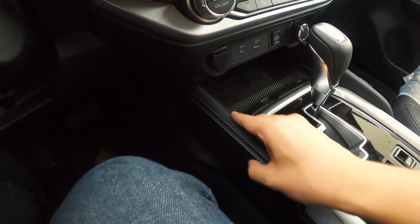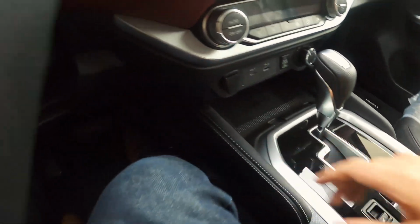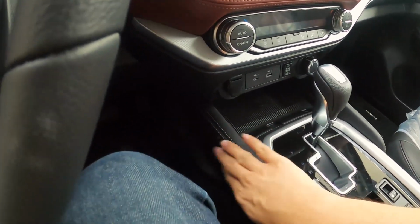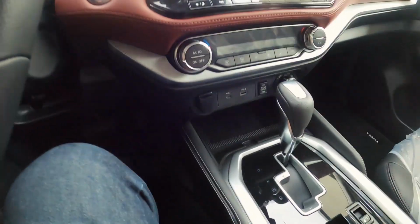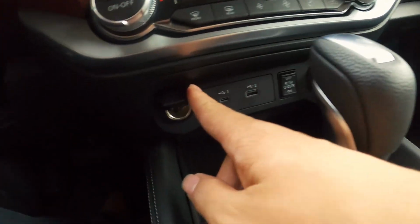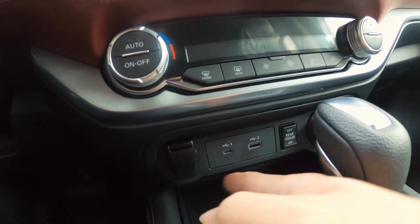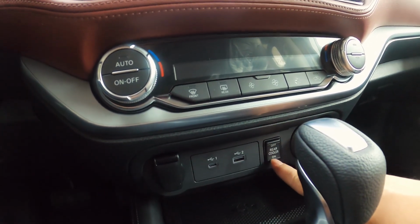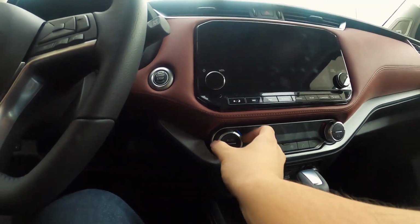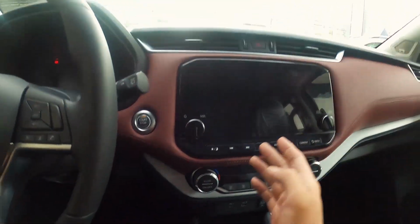So this is leather wrapped. The padding is not very thick though. It's quite firm, but it's still a good place to rest your knee or your shin during long drives. So over here you get a 12-volt outlet. You get one USB-C port, one standard USB port. Over here is your controls for the rear aircon. You get dual zone climate control. And you get this new 9-inch screen.